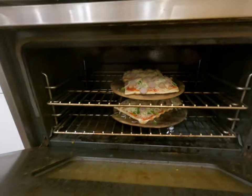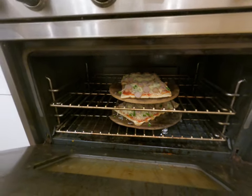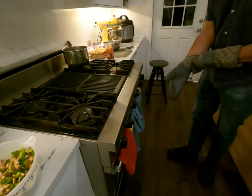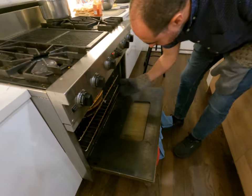We've got these bad boys cooking in here and I think they'll cook until brown and the cheese is all melted. I don't know the exact time, but I think we set a timer. Pizza's ready.